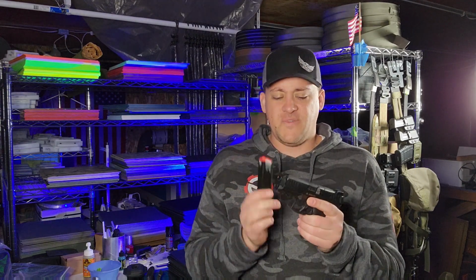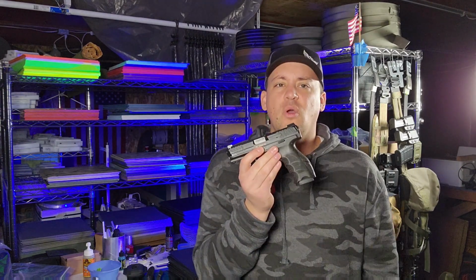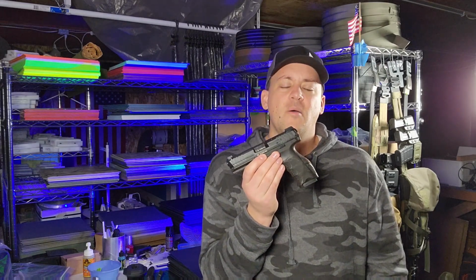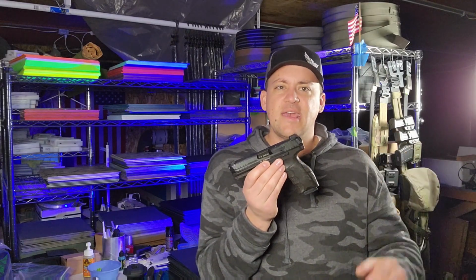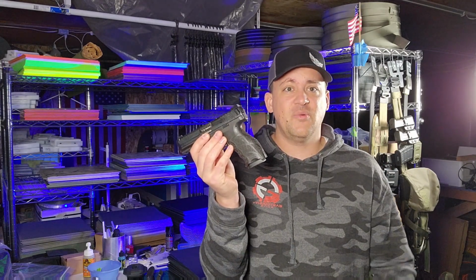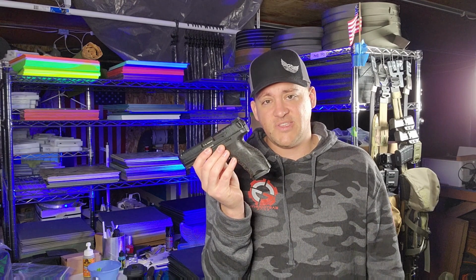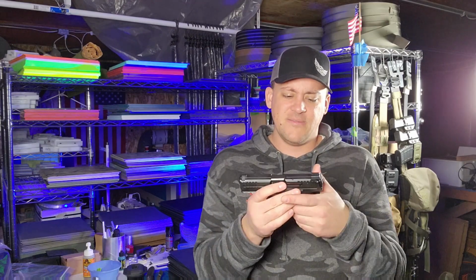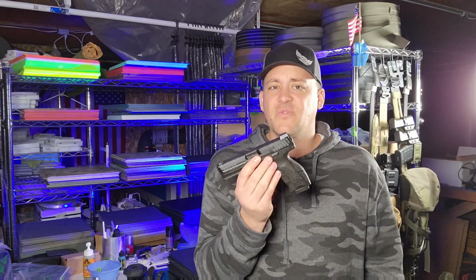I can almost guarantee anybody who owns a VP9, it is not your only polymer gun. This is not a gun that most people will go out, buy as their first gun and say, yes, that's all I need. You buy this gun because you want an HK, you want to be able to have that higher ground in a conversation with your buddies. And it's kind of a curious thing between the paddle mag release and the way the grip feels. It's just a different gun.